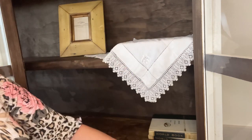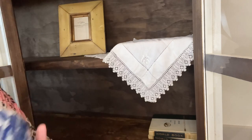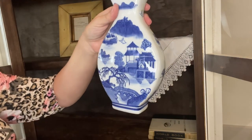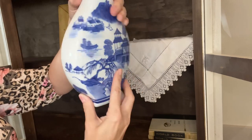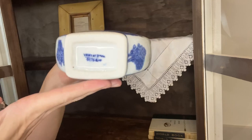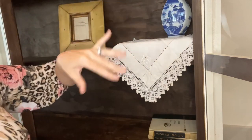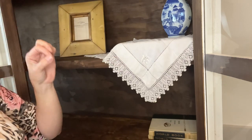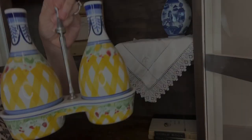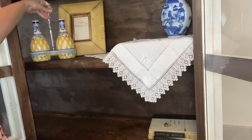Now, I want to add some of these blue pieces. This is the one that my mother-in-law sent me. A friend was selling them over in Monroeville, and I got this piece here. So this one came from a collection from my mother-in-law, and this one's my mom's. Now this was a gift to me from a girlfriend. I'm just going to add that for some more color.